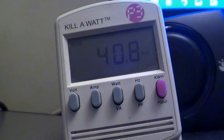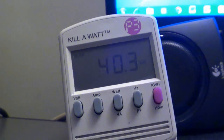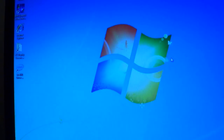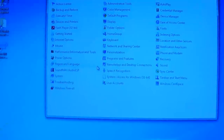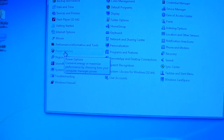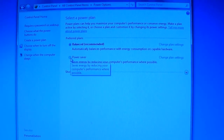So here we are sitting here idling in balanced mode and only drawing like 40-something watts. So a little bit above a very power-hungry laptop. Let's go over to the power control panel and play with the settings here and see if this changes when we put it in power save mode. Yep, I can tell this was upgraded from Windows XP. Listen to this. Click! The old Windows XP click noise. So we have balanced. Let's put it in power saver mode.